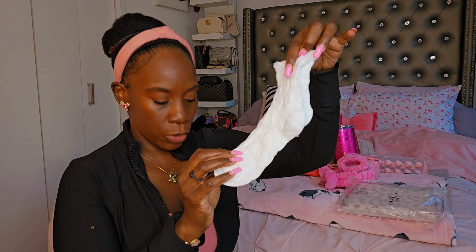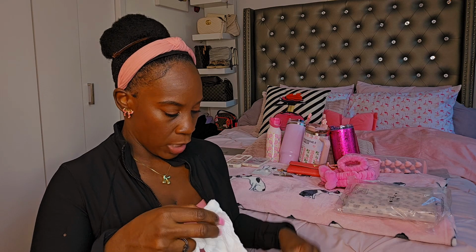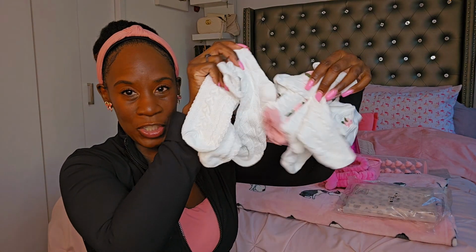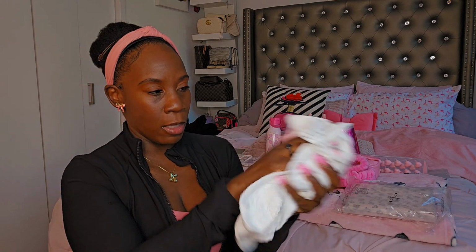So when I wear my skirts or dresses in the springtime, it's going to look super cute. I think there's like 2 all white pairs. Yeah, it's just like a combination of socks, but some of them are all white, and then some have pink in it. So these are super cute.